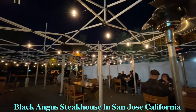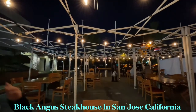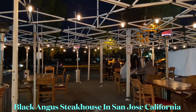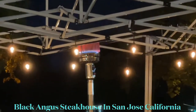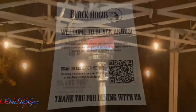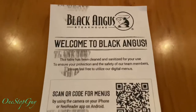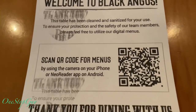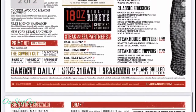All right, guys, so right now is about 6:30 p.m. As you guys can see, it's not that busy yet. They do have heaters for outdoor dining, so that way you don't get too cold. And then they have this QR code where you can scan it, and this is where the menu will pop up, okay? So here's the menu. You guys can pause the video if you want to check it out in more detail, or you can also go on their website, okay?